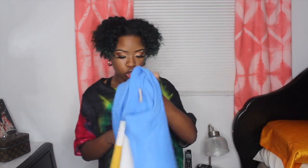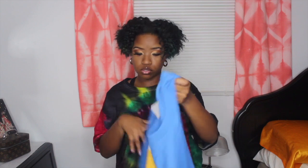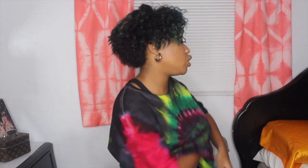No. Another honorable mention, of course, I got me some socks. We just got a Skechers outlet in town, so I got me some socks out of Skechers, and I got me this cute pullover. This pullover was $10. Like $10. Let me try it on for you guys, but it is so cute, and it's oversized. This is a size large.